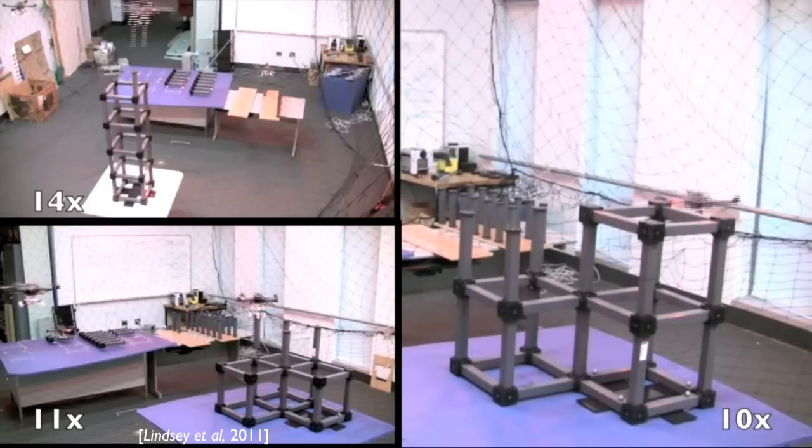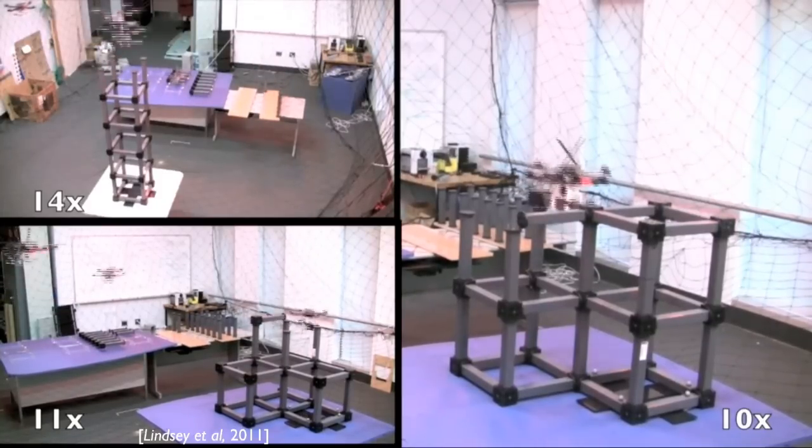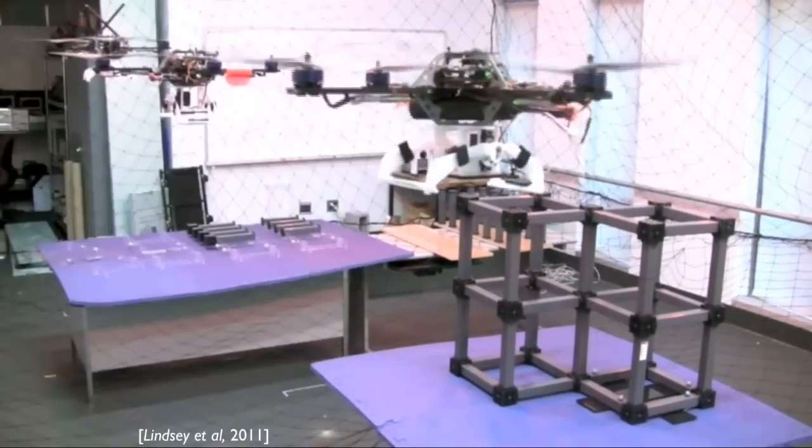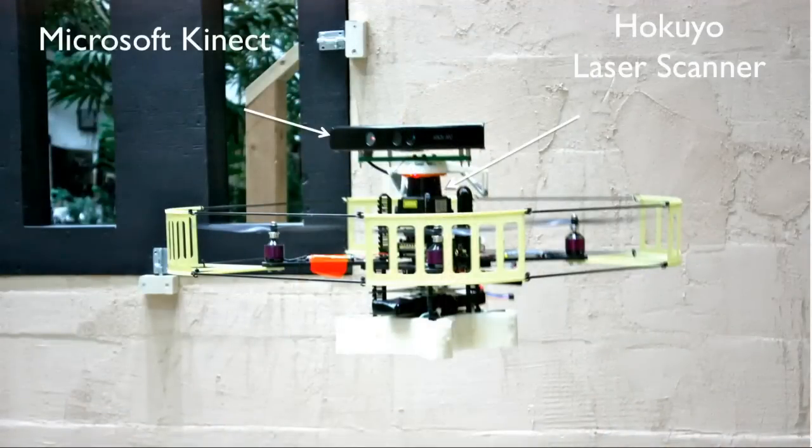So in all these videos, one of the things you would have noticed is this network of motion capture cameras. This makes for a very, very special piece of infrastructure. And if these robots have to leave the laboratory and go outside, it's hard to do. And so we've been working on figuring out how to get rid of that infrastructure, how to eliminate the need for that infrastructure. And here's our first attempt to do that.